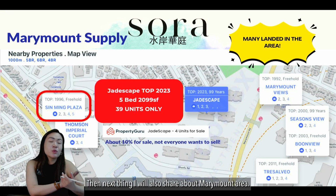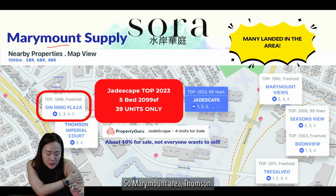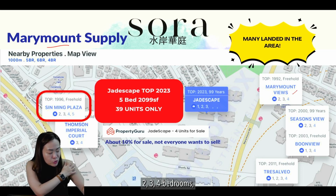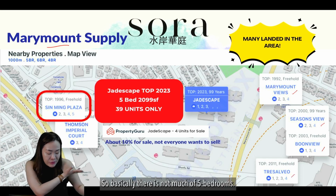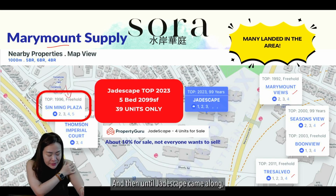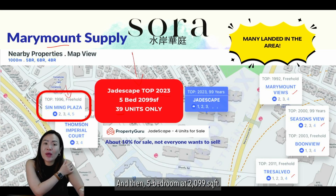Then next thing I will also share about Marymount area. So Marymount area, Thompson area, all the projects over there. We have Marymount Views, with 2, 3, 4 bedrooms. So basically there is not much of 5 bedrooms. The only 5 bedrooms that is available in this area is Sin Ming Plaza. And then until Jadescape came along, and TOP in 2023 with only 39 units, okay? And then 5 bedroom at 2099 square feet.